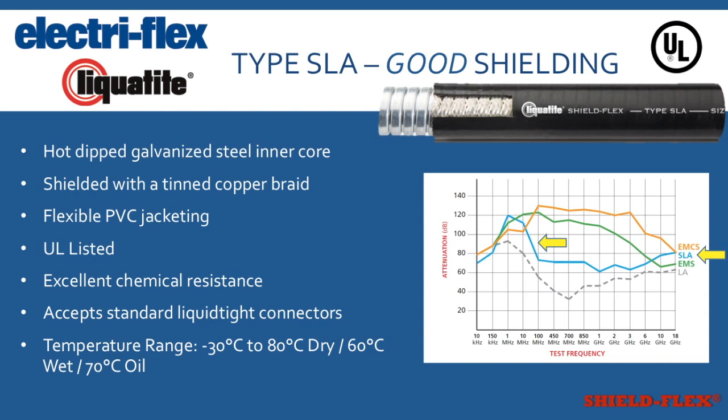Now let's take a closer look at type SLA. As already mentioned, the Shield Flex type SLA consists of an inner core of strip-wound steel with a tin copper braided shield over it. This is then covered by a flexible PVC jacket. This type of flexible shielded conduit is UL listed, offers a wide temperature range, and has excellent chemical resistance. It is suitable for use in some hazardous areas as well. The conduit can be used as an equipment grounding conductor in most cases as dictated by the National Electrical Code and accepts standard metallic liquid-tight connectors.